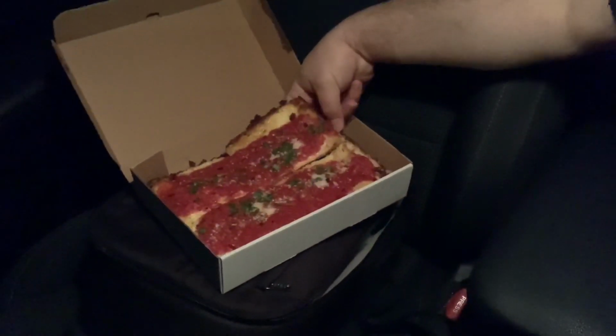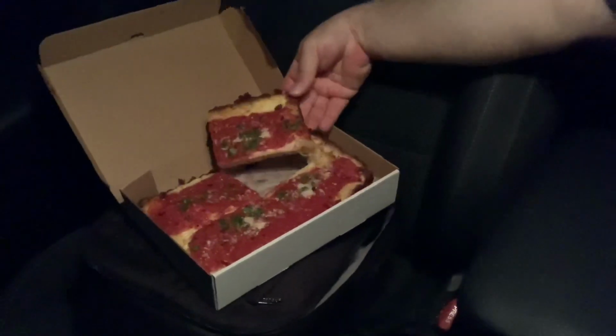All right, let's go give this a crack, guys. Paid $8 for all this, which is pretty good. All right, not flopping. There's that caramelization. There's that caramelization that I was looking forward to. Let's give it a shot.